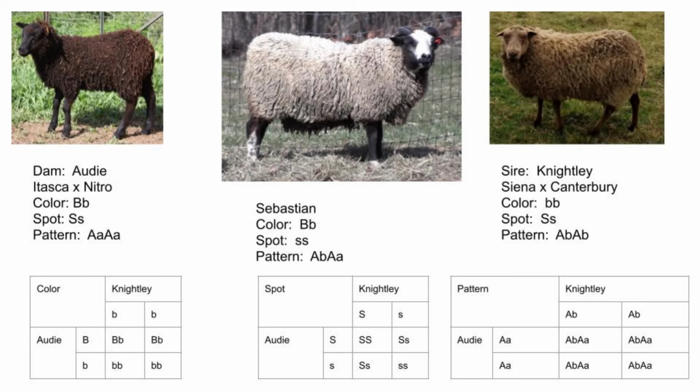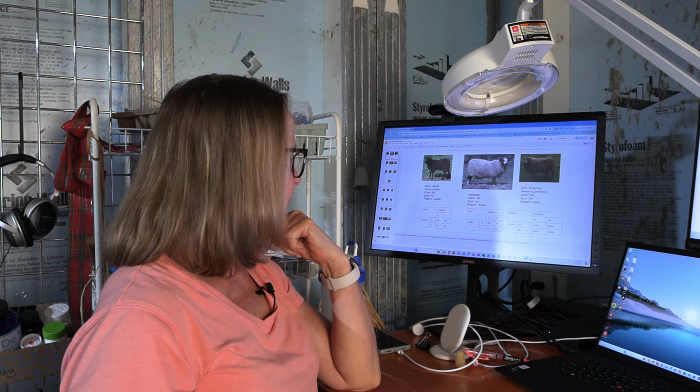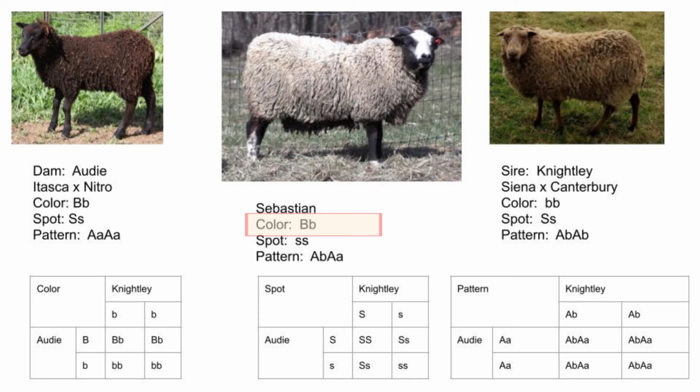So when I look at the genetics for Lucia's lambs, I'm going to start with Sebastian. He is out of Audi, who is a black ewe. She was not spotted and she was no pattern. And Sebastian's sire is Knightley, who is a fawn, non-spotted catmugget. So I know a lot about Sebastian's parents, but what we end up with is Sebastian carries brown, which is from his mother, because his mother was out of Nitro, who was a brown ram.